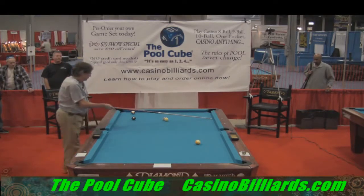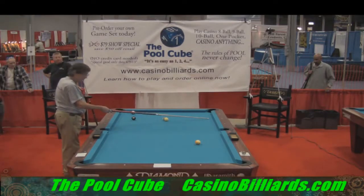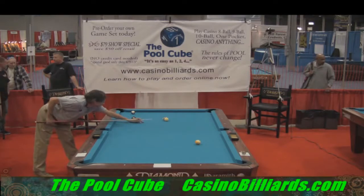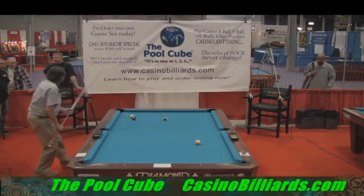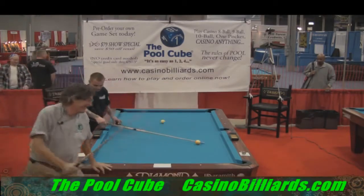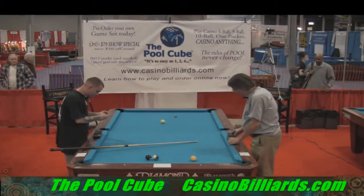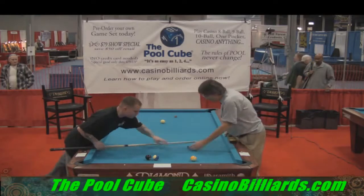Terry is currently able to raise. It doesn't look like he's going to. He raised the bet in Casino Billiards by taking the pool cube, turning it to the next higher bet amount, tapping it on the opponent's home rail. Josh is at the left of your screen, and Terry's at the right. So Terry has won the rack, and Josh will pay him 8 chips.